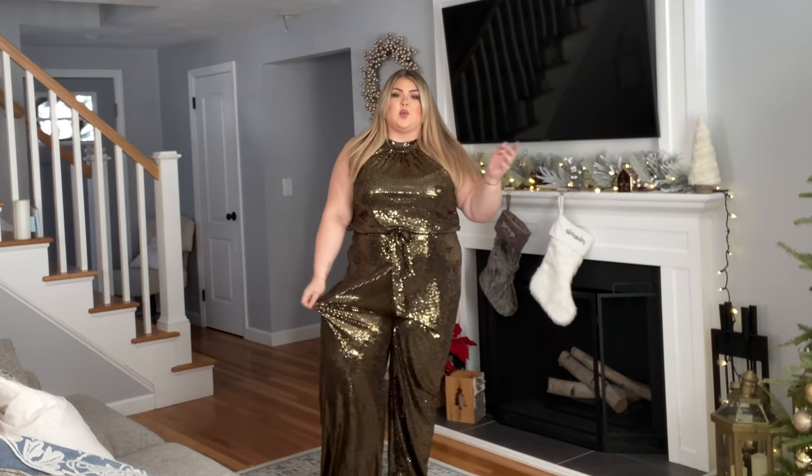I'm wearing a metallic gold jumpsuit. I'm sorry, but it doesn't get better. It just doesn't. So it is wide leg. It has a tie around the waist so you get a little flattering moment. It's got this really cool high neck. I'll show you up close in a minute. Oh, you have to wear this to a New Year's party.